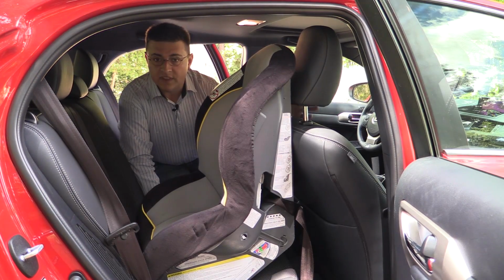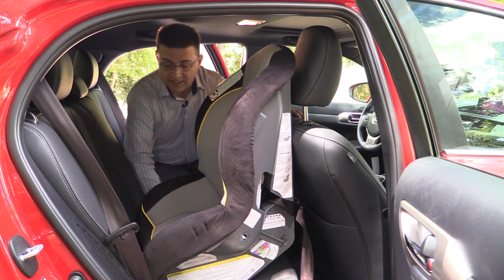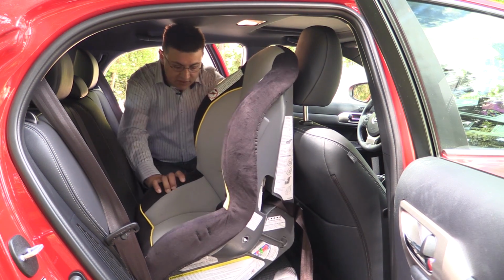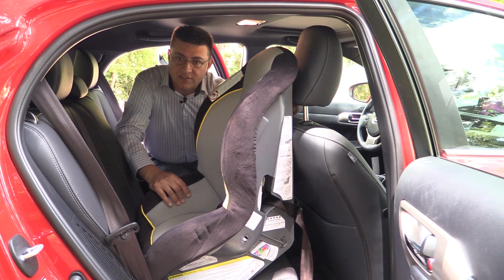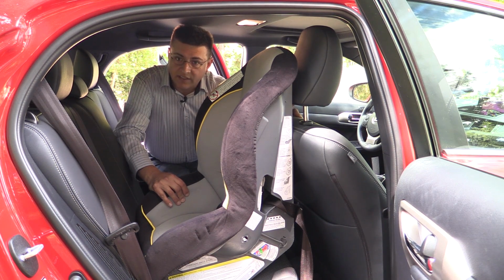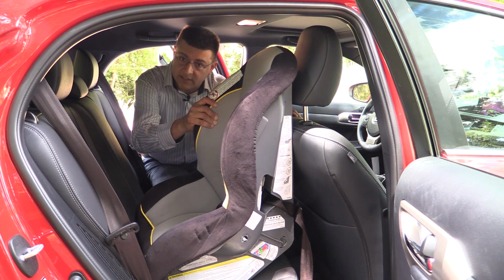What that means is that with the front seat all the way back in its tracks, as you can see here, there's really no way to insert a rearward-facing child seat in the CT. You just can't get this into the proper position in the rear seat with the front seat as it is adjusted. Let's go ahead and go back to the front seat and see exactly how we'd have to adjust the seat in order for this rearward-facing child seat to fit properly.